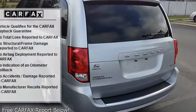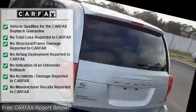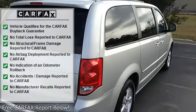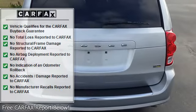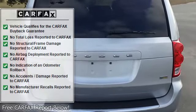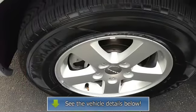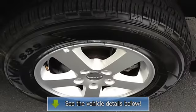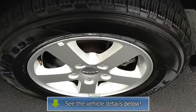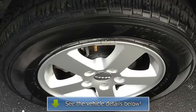At Bay Automotive BayCars.com, we strive to provide pre-owned vehicles that don't have a pre-owned feel. This Grand Caravan SXT allows you to enjoy a well-kept, spotless vehicle, as clean as it was when it left the factory. This 2012 Dodge qualifies for the manufacturer warranty, which ensures that you're going to receive a high-quality vehicle for a great price. Two things Bay Automotive BayCars.com strives to provide to every customer.